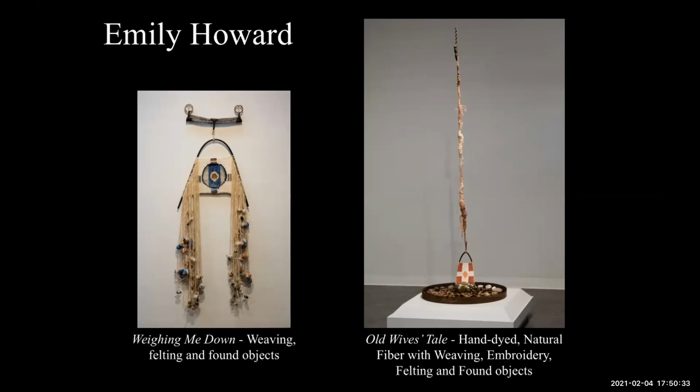And as I was working on it over the past few months, in this COVID time, I really started to think about all the different little things that women have had to do over the years, everyday little things that sort of add up and maybe start making you feel like it's weighing you down. So I wanted the installation to really take on that look of being weighed down.